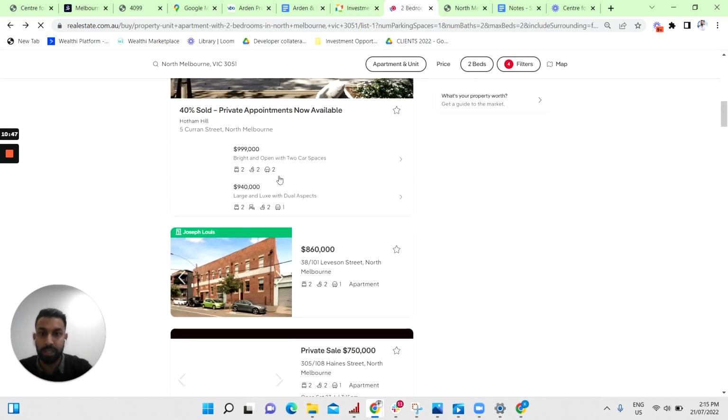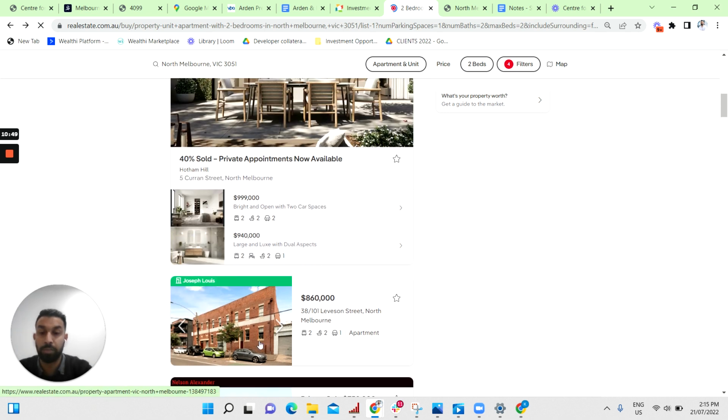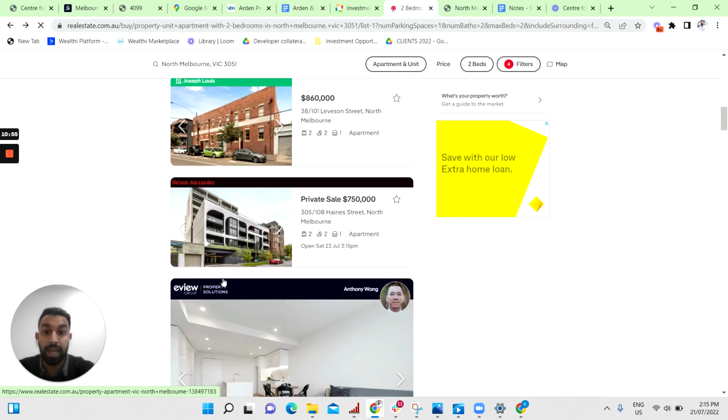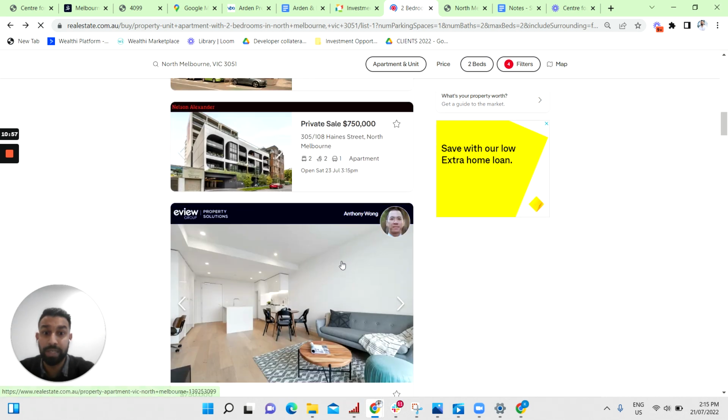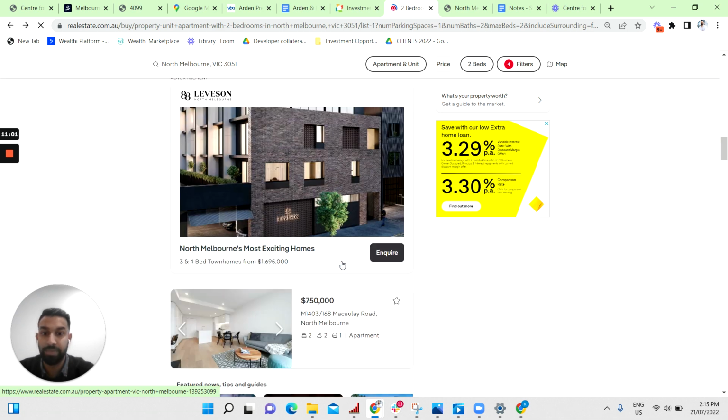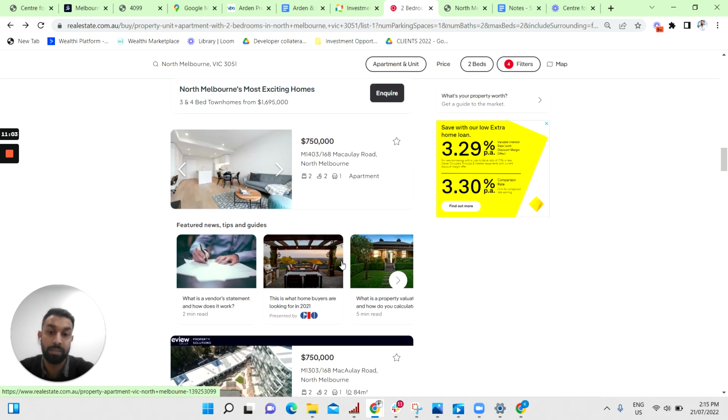So this is actually another brand new property here, and you can see on realestate.com, you're almost in the mid-900s starting from. And existing properties in the area are around that 750,000 mark. And there's some others that are in the late 6s and mid-7s. So if we're getting brand new properties for sub that price, I guess it highlights from the get-go how much inherent value is in the deal.